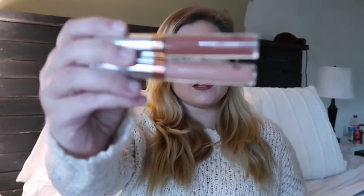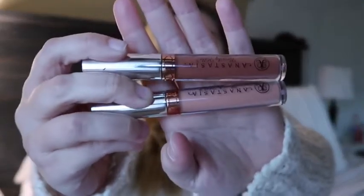But some of my lip products, I have 3 lipsticks and 2 liquid lipsticks. I'll start with the liquid lipsticks first. Both are from Anastasia Beverly Hills. You can find these at Ulta, you can find these at Sephora, and these 2 specific colors you can find at TJ Maxx, which is where I got these. And always check your TJ Maxx and Marshalls makeup because some can get messy and gross, and used. These, thank God, were not used.